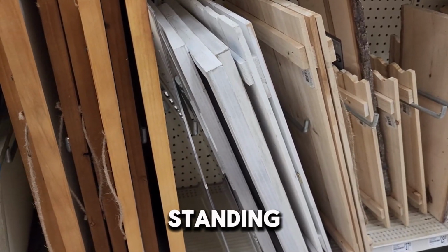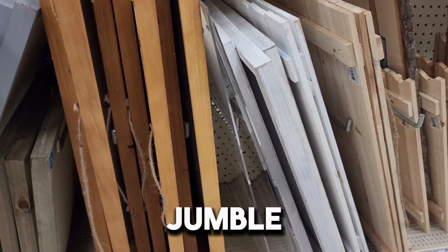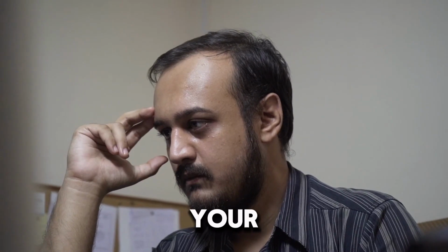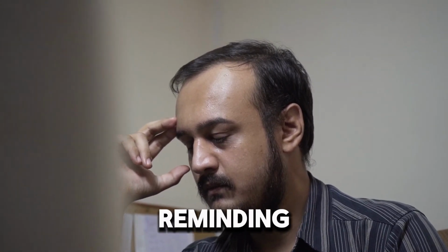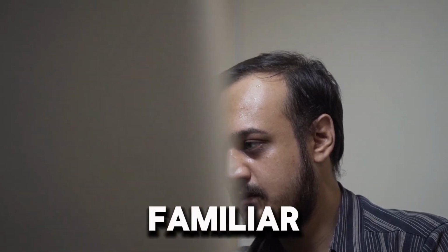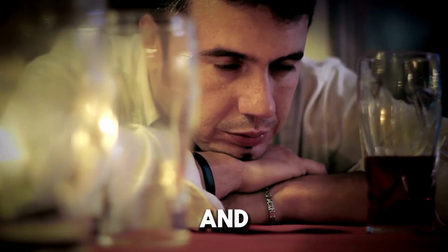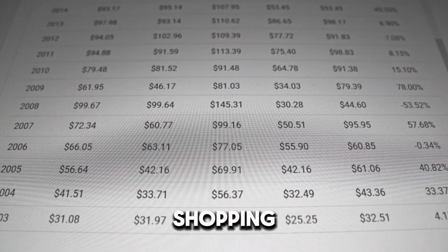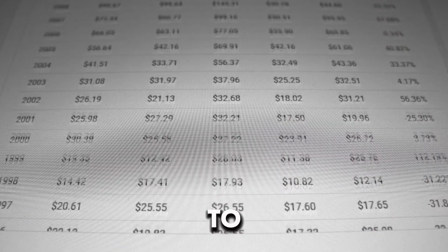Imagine this, you're standing in front of your pantry, staring at a jumble of ingredients, wondering what to cook for dinner. The clock is ticking, your schedule is packed, and your stomach is reminding you that you need to eat. Sound familiar? It's a common dilemma, and it's not just about figuring out what to cook, but also about planning meals, shopping for ingredients, and sticking to your budget.